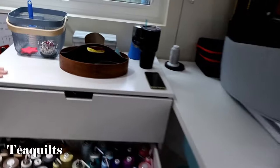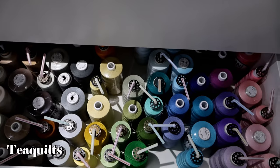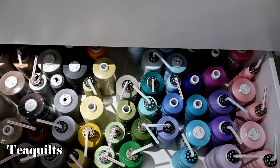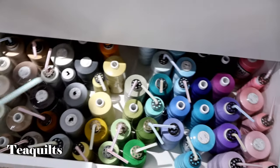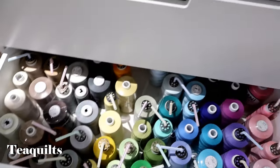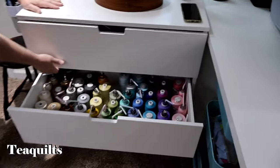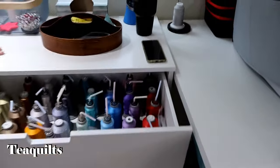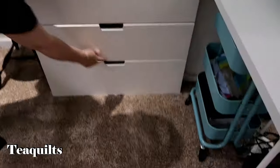Oh! All my thread. Look at that! This is Omni. And, oh my God, I'm glad I asked. Y'all, look how she uses straws. These are the bendy straws. I cut the ends off of them. And then she can put the bobbins right on top of the straws. Yeah, I hate pulling thread off bobbins. And I don't take mine off. I just have 100 of them or so. Awesome! Glide. And then the bottom is kind of an assortment of odds and ends.